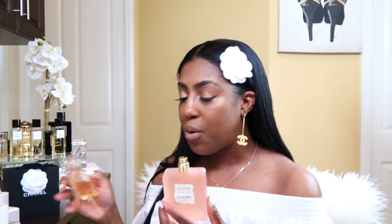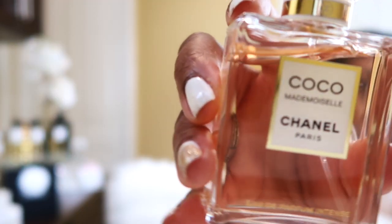Now, I'm going to say too, here is Coco Mademoiselle Intense. This smells a lot different from this. This smells way sexier, way more intense. It's way more amplified, and it's just sexy. It is good, good. So, in my opinion, the original one is amazing.